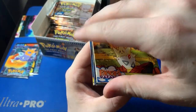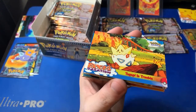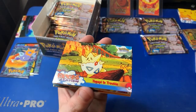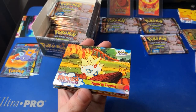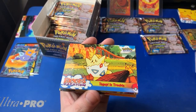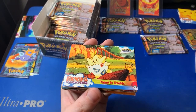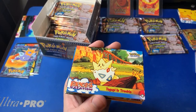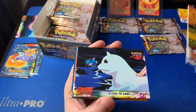You guys know what else I'm going to do this month that I think is going to be really fun? I bought every single Burger King toy, the whole set of the sealed Burger King toys that were released as promotion for this movie. So I wanted to open the entire set on the channel and go through that nostalgia of the first movie, because for me, one of my best Pokemon memories is going to get these toys at Burger King. But we got the Togepi in Trouble for Chris.